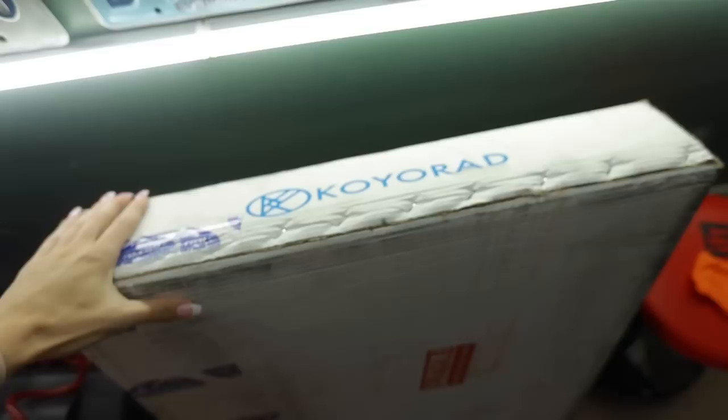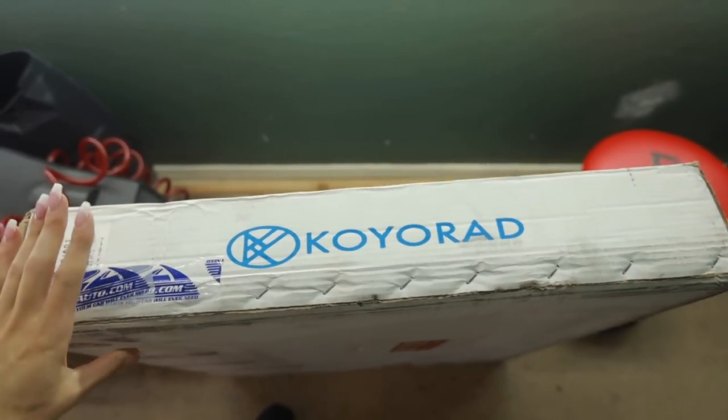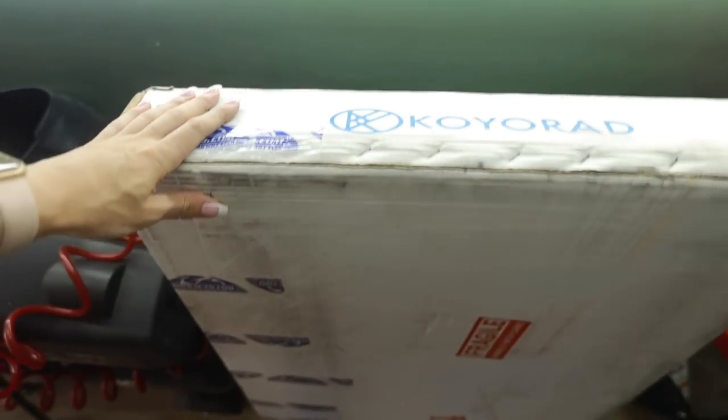Hi, it's the next day. Some parts arrived today for the Xterra. Ordered a whole bunch of stuff. This right here is a Koyo Rad dual core radiator. It's actually the radiator for the supercharged 3.3 liter V6 from the Frontier. So, slight upgrade. I'm gonna save all that stuff for another video.